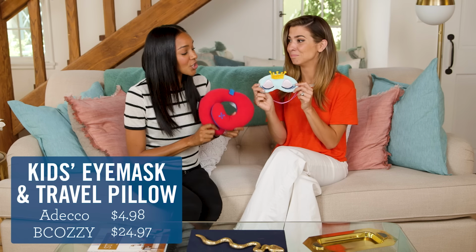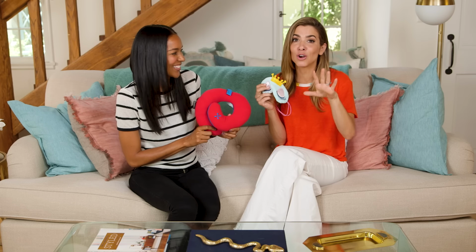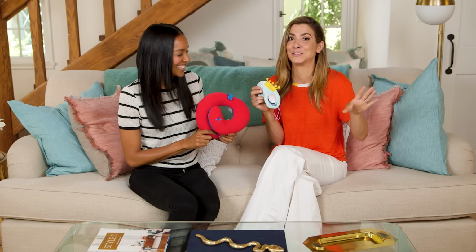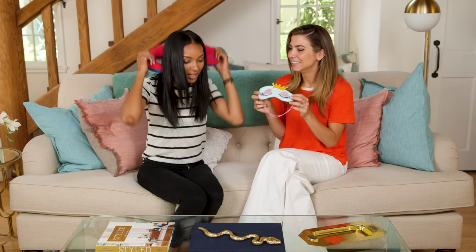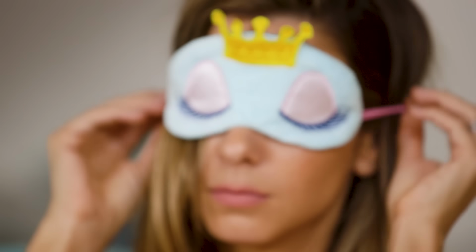Next up, we have the kids' travel eye mask and travel pillow. I can't take how cute this is. I've heard a rumor that there are kids that can sleep anywhere at any time in all situations. Those are not my kids, but I hear it happens. Yeah, mine aren't either. But it might keep them comfortable, so while you are traveling, at least they can try and catch some Z's.